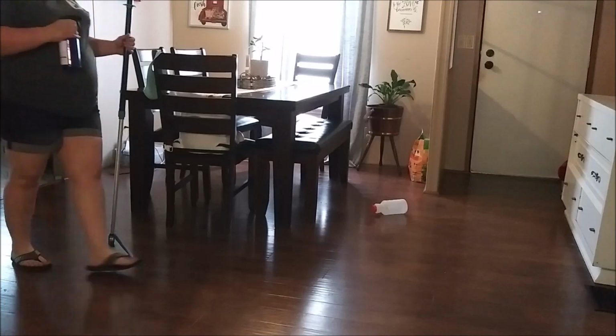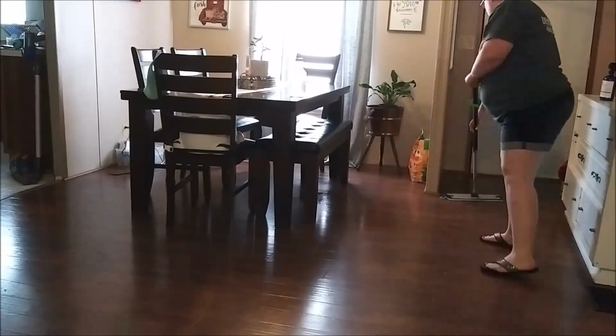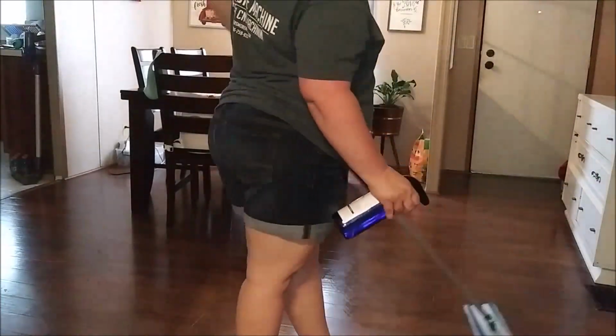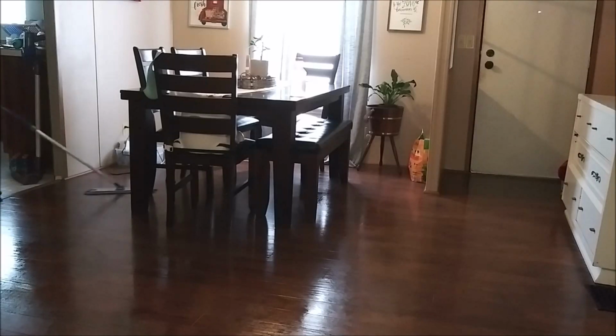I like to just use my thieves cleaner on my floor. It works fantastic. I've never had any issues with it. Plus, it's non-toxic, and I feel safe if my kids were to walk across it while it's still wet. And I'm just using my Norwex mop. It only requires water, but it's seen better days, so I like to use my thieves.